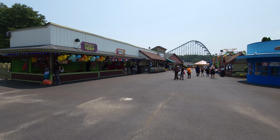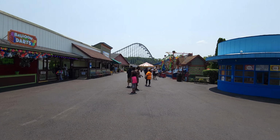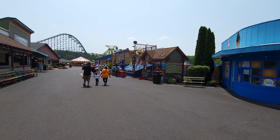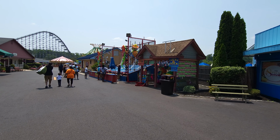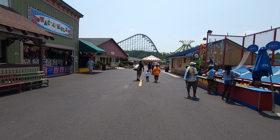Now, if you're not familiar with Clementon Park, it's located about 20 minutes outside of Philly. You just go right off Walt Whitman Bridge, and you can pretty much check it all out here. But this is a small little park here. It's part of the Indiana Beach family of parks. So if you get a season pass, it is good for Indiana Beach. It is good for Niagara Amusement Park up there pretty much by Niagara Falls. And of course here at Clementon Park.